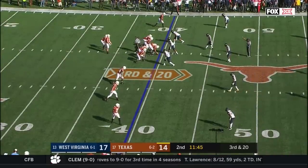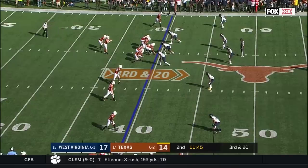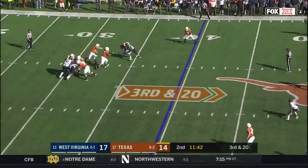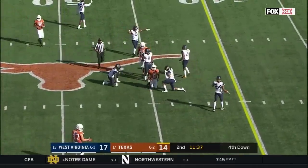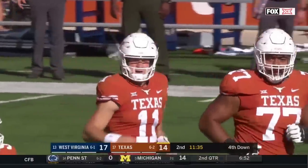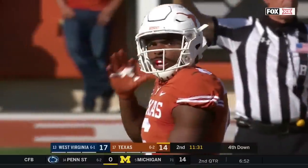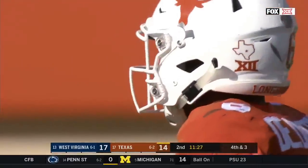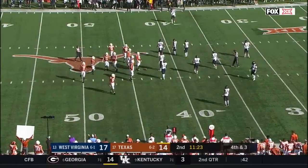In the playbook for this situation. Gallagher delivers. Caught, Duvernay. Ran a great route. Devin Duvernay on third and 20. Picked up about 17. Boy, and you get into that situation now. You cross the 50 and you create a short yardage situation. I think he's going to keep his offense on the field and go for it.